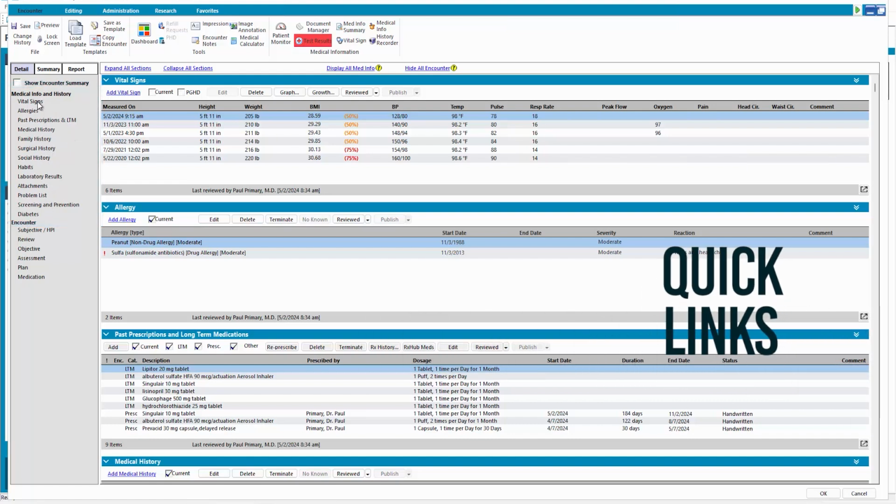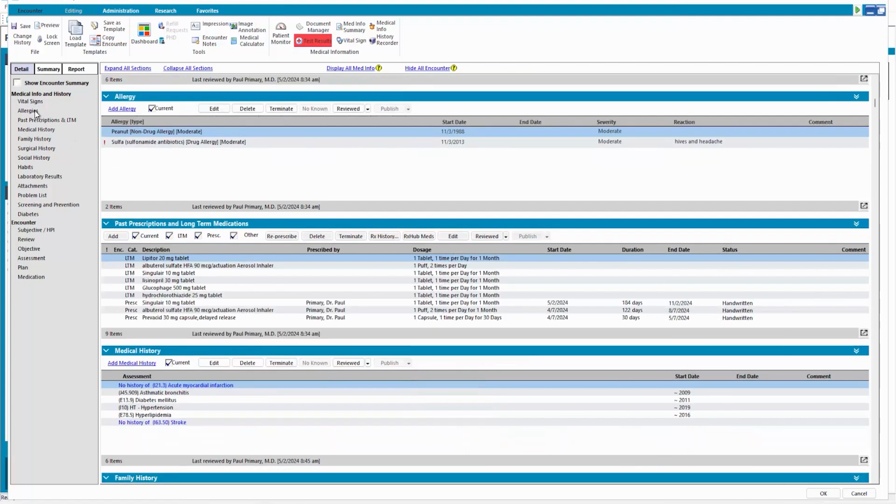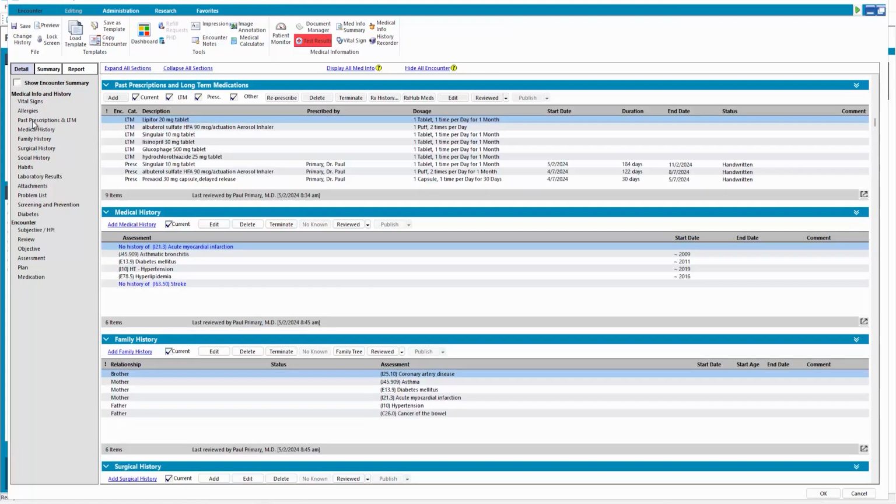As providers use the quick links to navigate, each section displays in the focus window. The system automatically time and date stamps that it was reviewed, capturing the metadata to satisfy MIPS measures. Any information needed that is not part of the workflow is accessible on the custom ribbon bar at the top of the screen, including access to dashboards and attached documents.